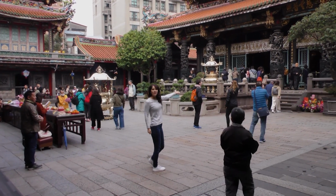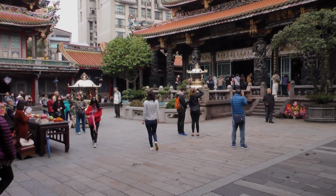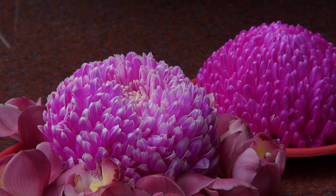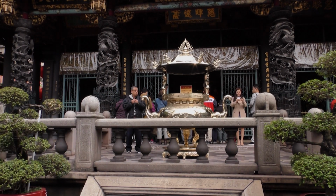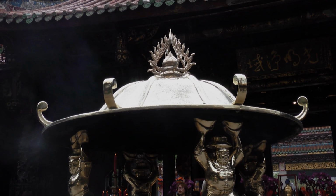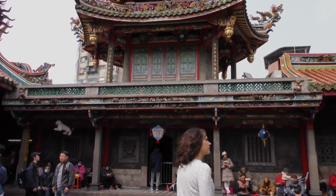So this main temple is the goddess of mercy, and there's lots of other deities behind. There's just so much to see here. The temple is one of the largest and oldest in the whole of Taiwan. It was bombed in World War II after the Japanese reportedly hid armaments here and then rebuilt. It really is a magnificent sight, and it's easy to see why so many people come to visit.